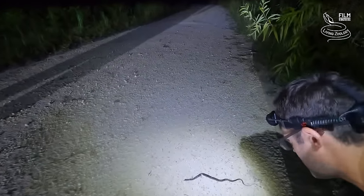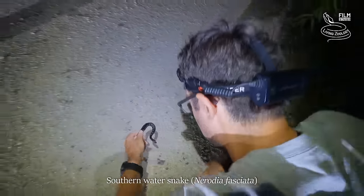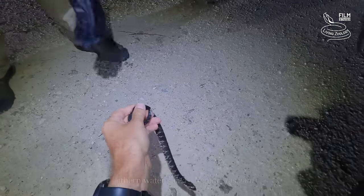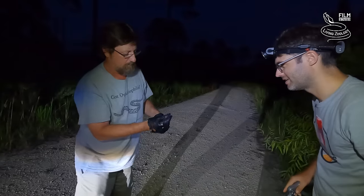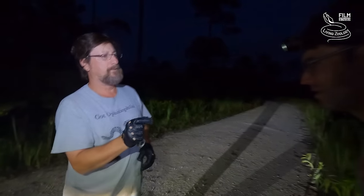Yes. First live water snake of this trip. Oh, and it's a baby. It bit me. That's okay. He bit me again. He's angry. It's not a baby cottonmouth, hopefully. It's a water snake. Well, these gloves are good for little water snakes. They don't even hurt. Nice color. Great. Species number 12 on this trip.